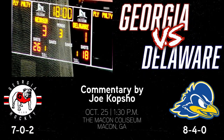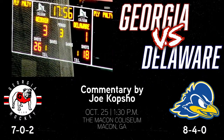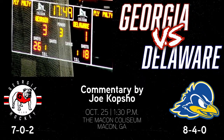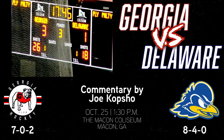Strauss will try and fire it in deep, but it's chopped away, and the Blue Hens will come the other way with a 4-on-3. Tries to get it through the defenseman. Does the Blue Hen. Instead, Knoll's able to clear the zone. Another odd man rush for the Blue Hens. This time, they'll find success out in front.